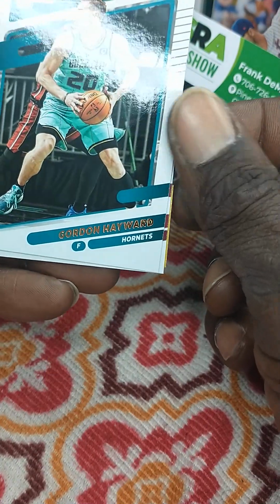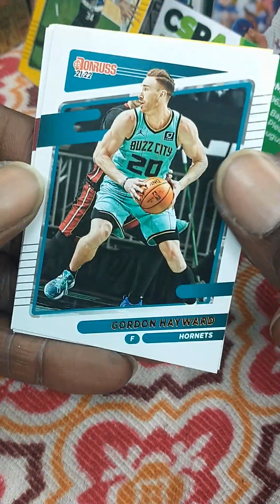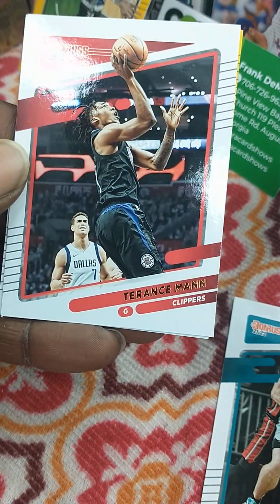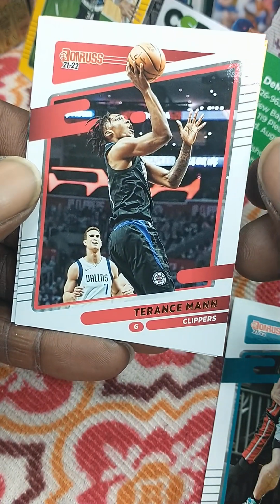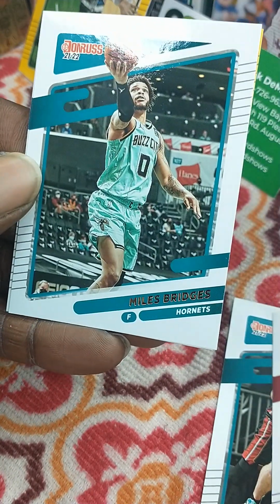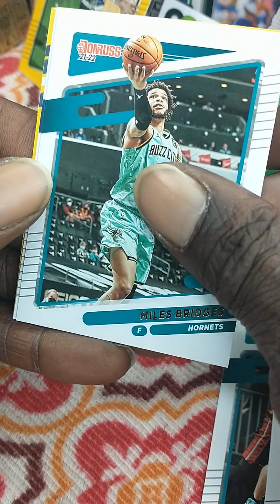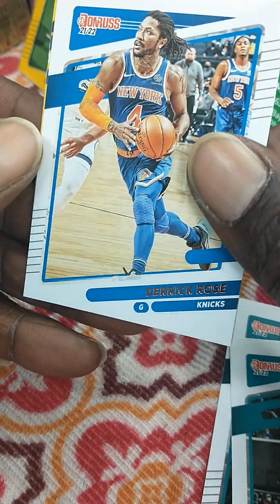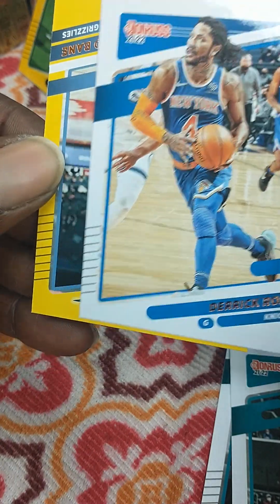Gordon Hayward, okay. Miles Bridges. Derrick Rose. And for the yellow, Desmond Bane.